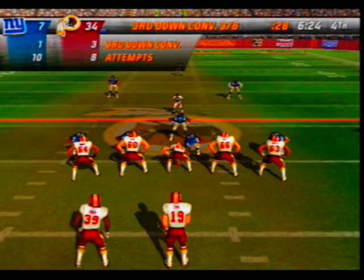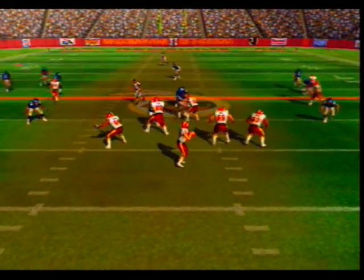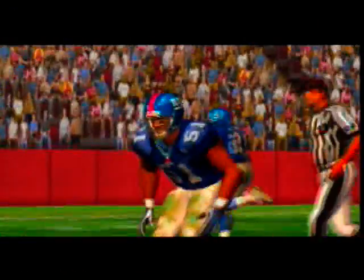Take it right. Gets the pass off. The defender's got him. Thurman makes a drive-ending play for the defense here in the fourth quarter.